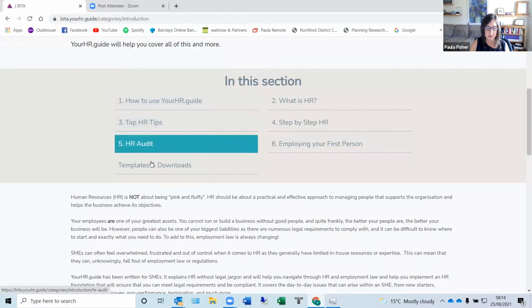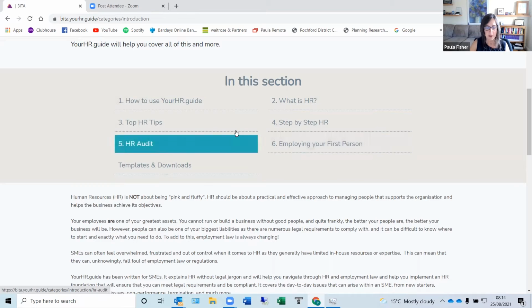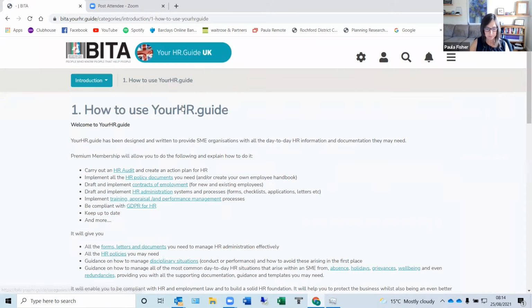Then you have your pages of guidance. And as I said, this format is the same in every single category, so you'll get used to how it works. I'm going to start with how to use your HR guide. So what this tells you is some of the things you can do with your HR guide. Now, some of them you can only do with premium membership, but as I said, there's an awful lot you can do with just the regular membership everyone has.